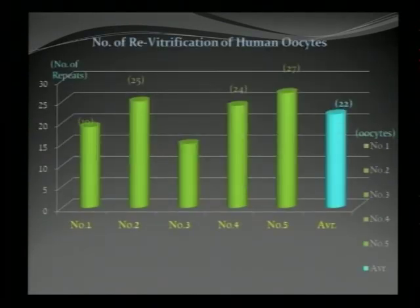This is the last slide. So I was asked, can we re-vitrify the same oocyte, the same embryo? This is the answer. The slide shows how many times we can vitrify the human oocyte. So we obtained 5 discarded oocytes. Then I made vitrification. For example, for number 1 oocyte, I vitrified and warmed and cultured for 2 hours. Then again vitrified and thawed, cultured for 2 hours and vitrified.